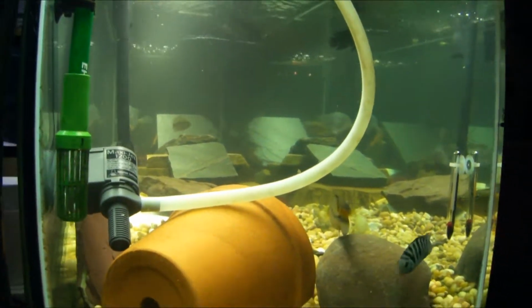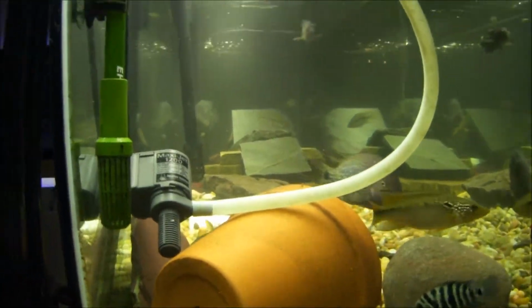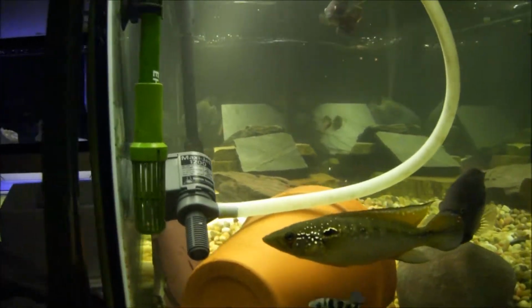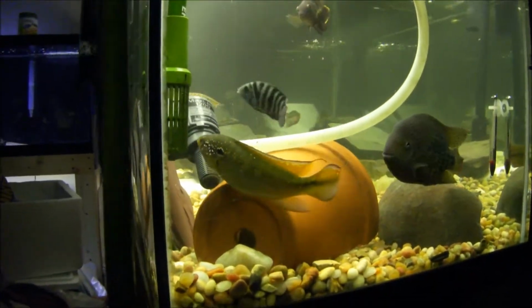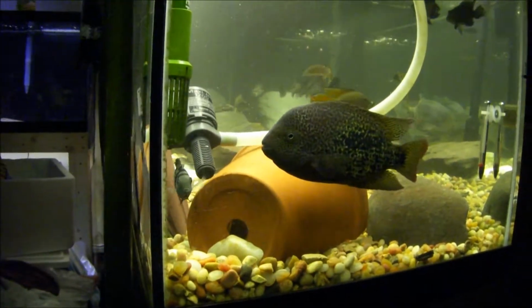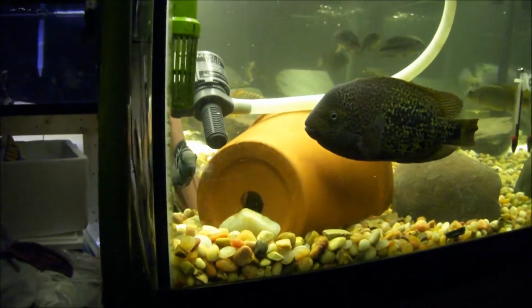What's going on, YouTube? Sitting here in front of Jen's 125. Well, actually looking down the side, 6 foot in length here. We picked up a new pet today. Tank's a little stirred up because we had to do some rearranging. Some substrate swap that's going on. We're about halfway through it.